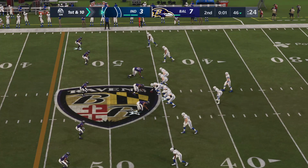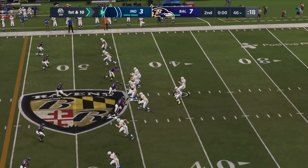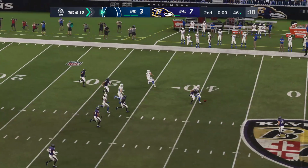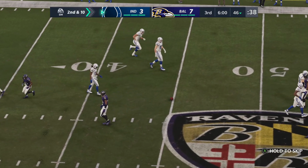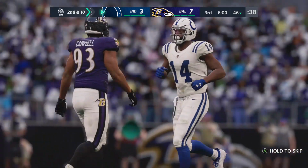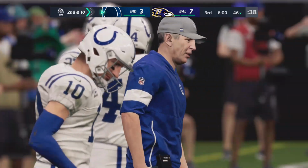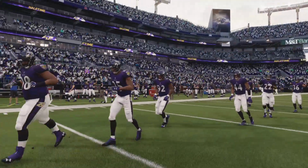And this is one of the risks you run when you attempt a long field goal. If you miss, the defense takes over at the spot of the placement. So now they've got a chance to get one more drive in before halftime. And now this throw incomplete, and that is how this first half will come to an end. So we've reached intermission here in a low-scoring game. 7-3 is our score.